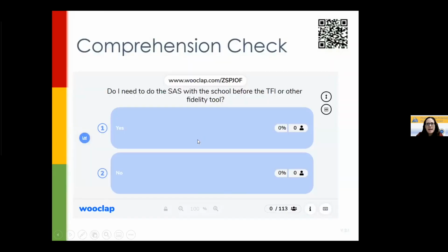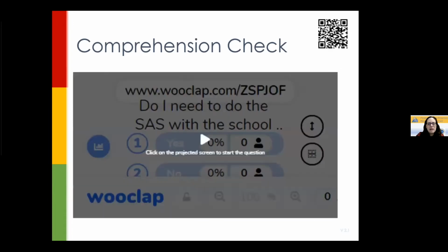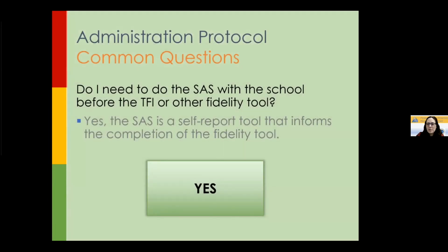Do I need the SAS before the TFI or any other fidelity tool? Do you need to do the self-assessment survey first? Yes, you do need to do the SAS before the TFI or BOQ or TIC or whatever fidelity tool you happen to be using. Again, if you are going for recognition, you need the TFI, but yes, you do need to have the SAS first. So most of you got that one too.